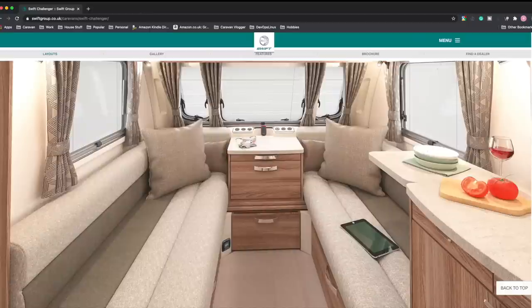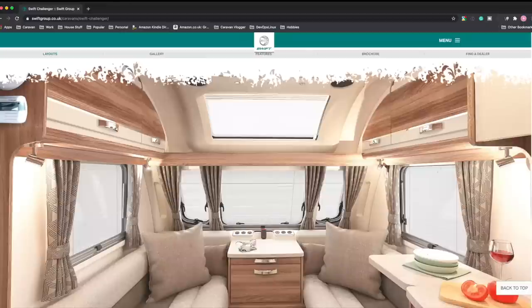I don't obviously have any photos of the actual caravan yet because it hasn't been built and we're still waiting. So where are we? Now, I don't know if you're familiar with Challengers. I certainly wasn't until I started looking, but there are quite a few differences this year. This is a 2021 model layout. Obviously, nothing changed with the layout, but there are things that have changed that we like, which made us get the Challenger. If we were buying last year, in fact, I looked at 2020 and 2019 models, and if we're honest, there's too many things we don't like.